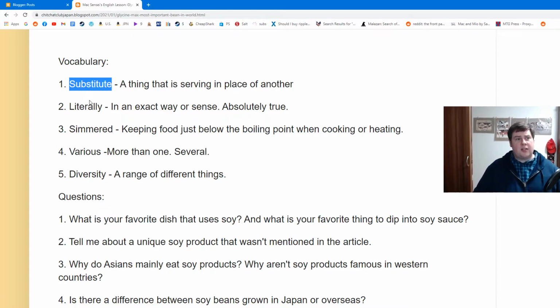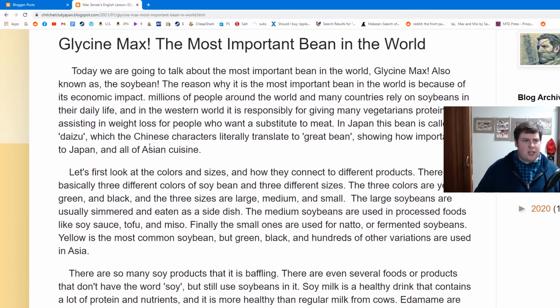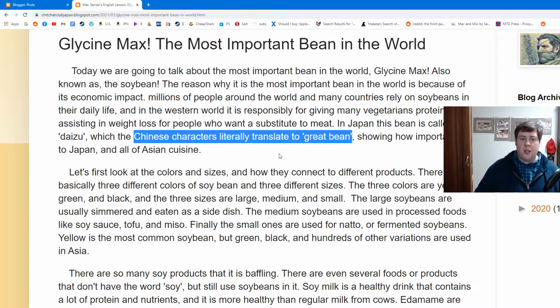Next is the word literally. Literally means in an exact way or sense. Absolutely true. So when I talked about the Chinese characters, I said the Chinese characters literally translate to great bean. So of course, when we say daizu, we don't think like oki or amazing or great bean. We just say daizu and we think of soybean. But when we want to translate something literally, we look at the kanji and we try to explain what those kanji mean. So when you want to say the literal translation to kanji or Chinese characters, you should say the Chinese characters literally translate to nantoka, like that.